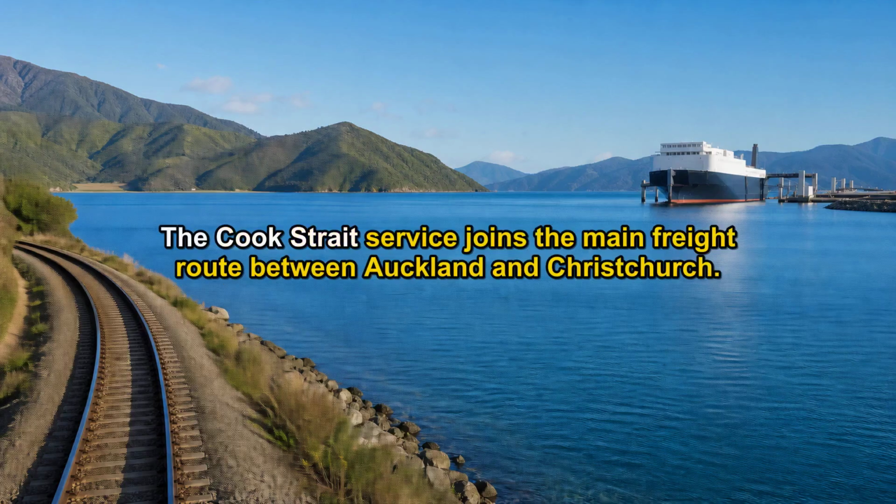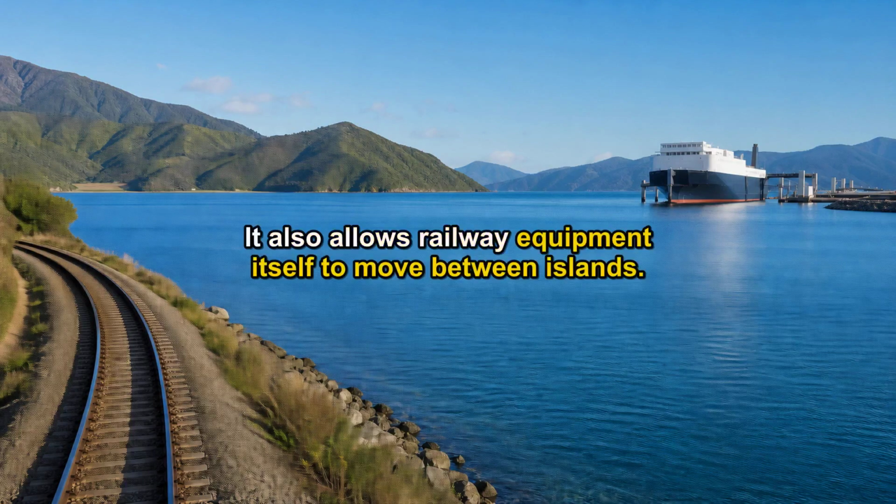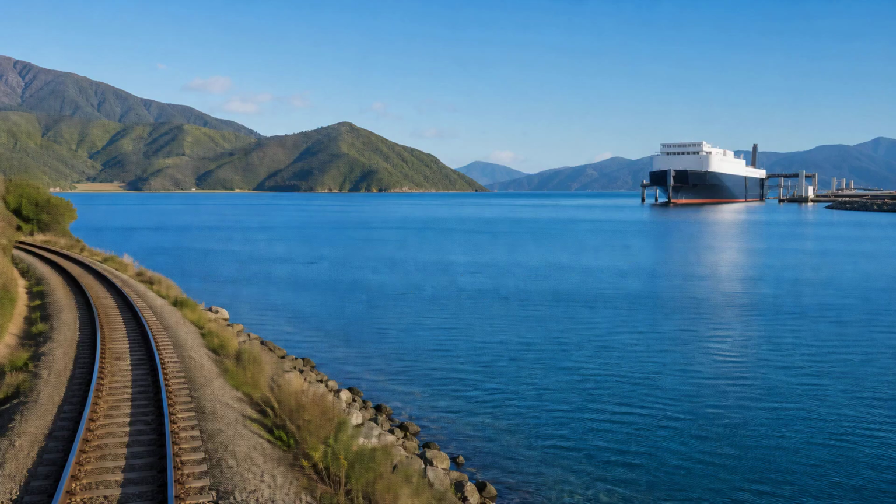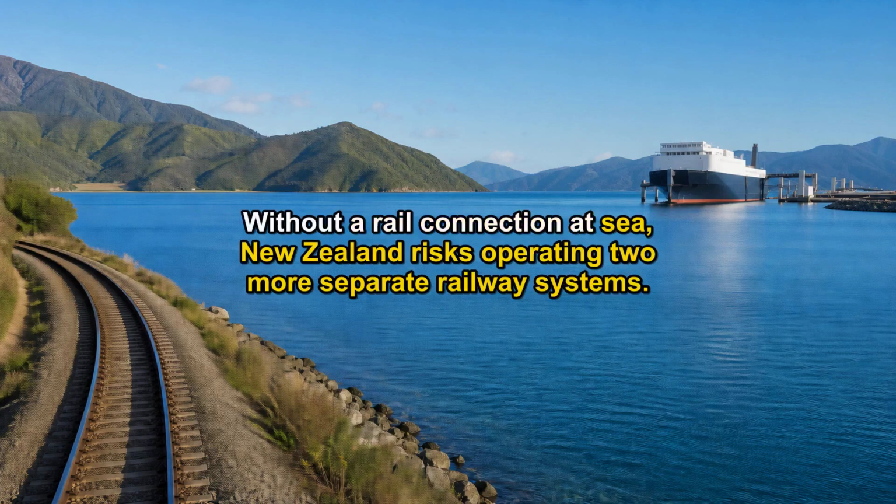The Cook Strait service joins the main freight route between Auckland and Christchurch. It also allows railway equipment itself to move between islands. Locomotives, track machines, sleepers, and other heavy equipment cannot simply become luggage on a passenger flight. Without a rail connection at sea, New Zealand risks operating 2 more separate railway systems.